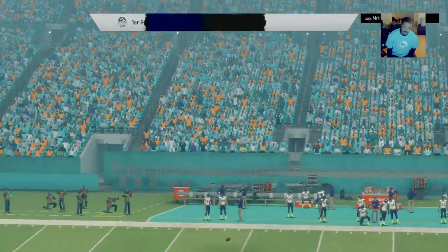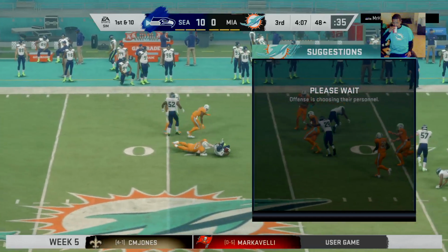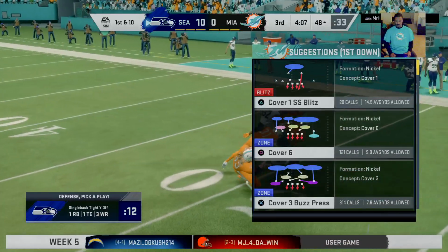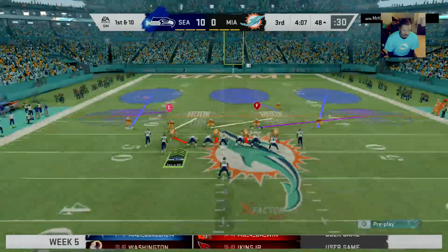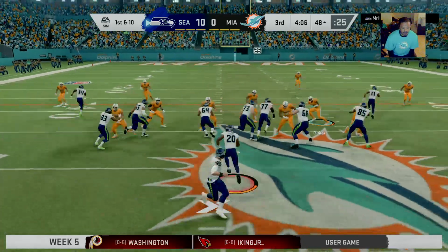You gotta be kidding me. The Seahawks take over first and 10. Get a touchdown, holding call. This game, man. What did they do to it, man? Like, what is going on with this game?